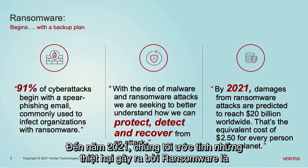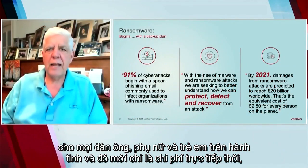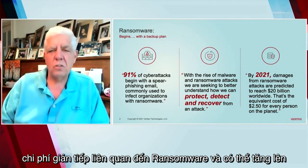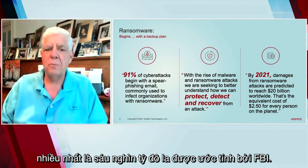By 2021, we estimate the damages from ransomware will be as much as $20 billion. That's $2.50 for every man, woman, and child on the planet. And those are just the direct costs. There are indirect costs associated with ransomware, and that could add up to as much as $6 trillion, the FBI estimates.